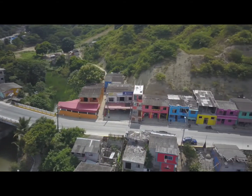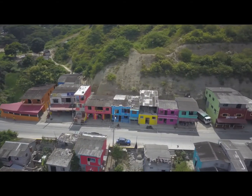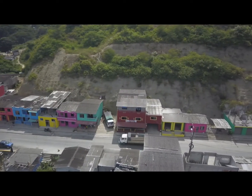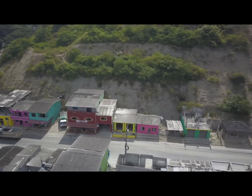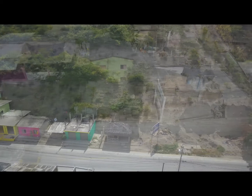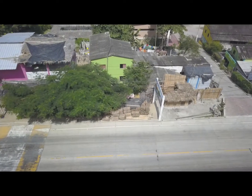As you can see, these homes are pretty much all brightly colored. There's some trim work that still needs to be done, but most of the painting of the structures on the east side of the street are now pretty much complete. We're now going to move to the west side.